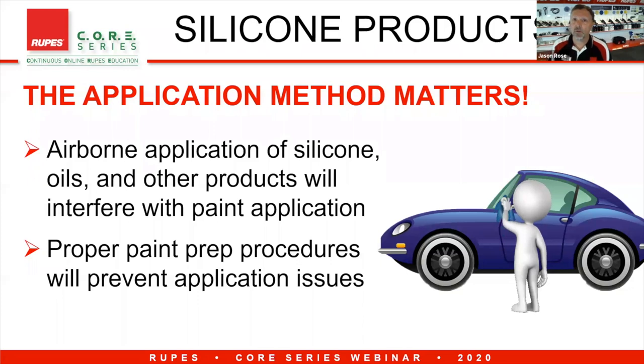Another thing to consider in addition to the application is the preparation before painting the car. Common, acceptable, educated practices that painters use will prevent the silicone problem from happening. This is actually preparing the panel before you paint the car. Doing this preparation properly can actually avoid many application issues.